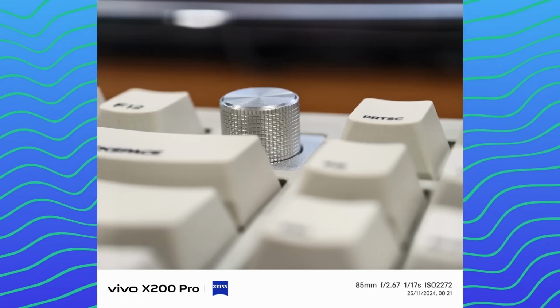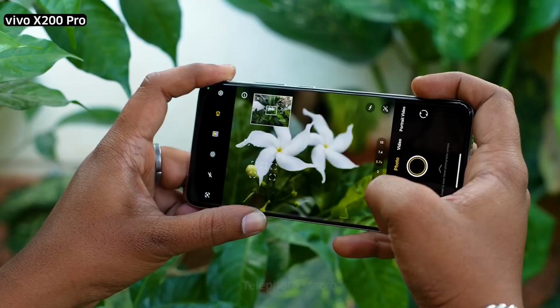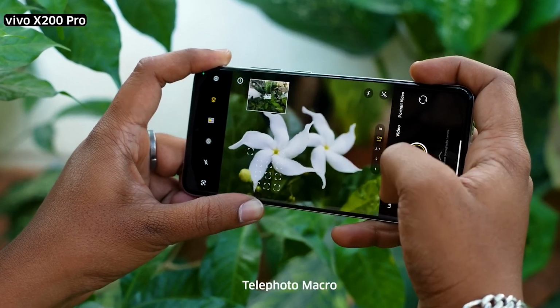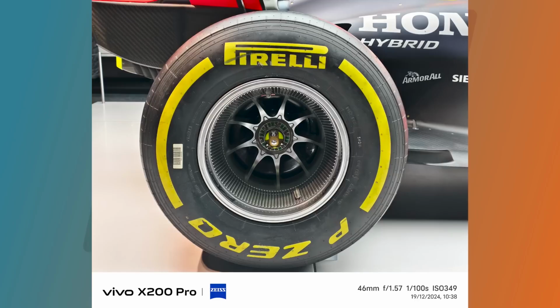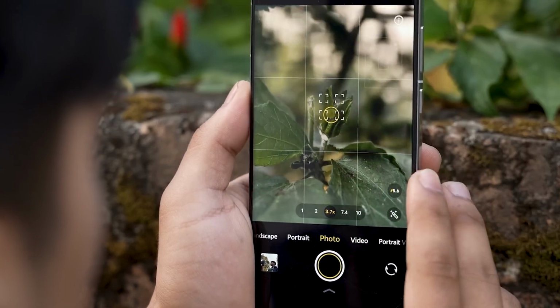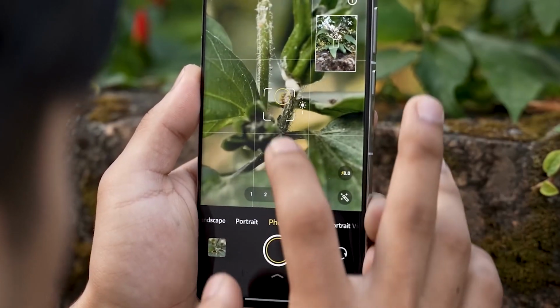As for the macro shots, the Vivo X200 Pro takes things to a whole new level. I tested it on something as small as the disc brakes of a toy car, and the results were jaw-dropping. Every minute texture, every minute detail was captured with such precision that it felt like peering through a magnifying glass. From the intricate patterns to the subtle textures invisible to the naked eye, the macro mode truly sets a new benchmark for mobile photography.